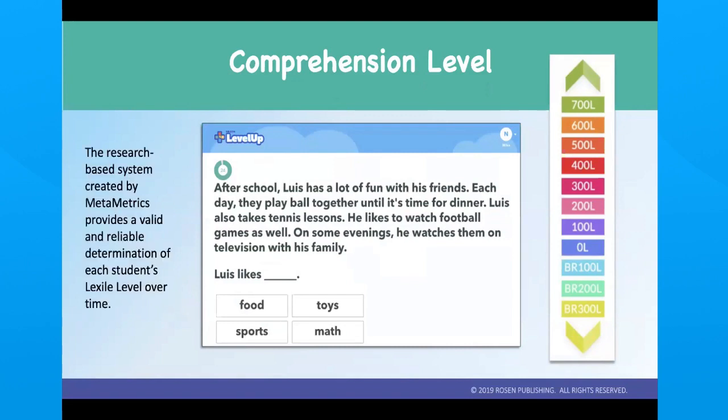So research basically is what was used by Metametrics, and there's a host of research studies that Metametrics has done, and we partner with Metametrics for their Lexile assessments, as well as to Lexile the books that we have in our collection. So now we're able to match those Lexile levels that students have with the books of the same Lexile level. We look at a comprehension level, which is going to be 100 below to 50 above, which is that zone where we know children are challenged but not frustrated.